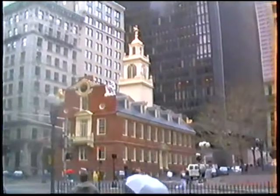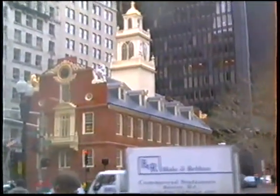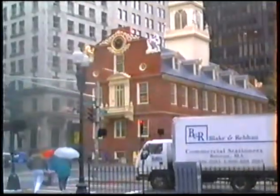The rain just let up a little bit, so we're out. It's not as bad as it has been. We'll tough it out. The British State House. I don't know how much of this is going to show. I got a good picture of that truck, so that'll probably be enough.